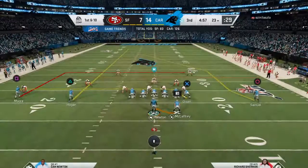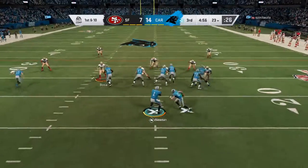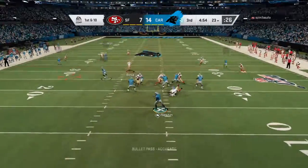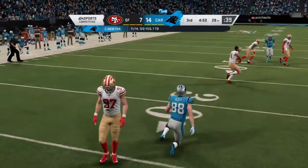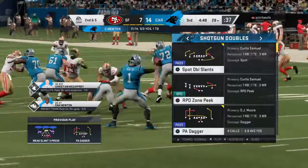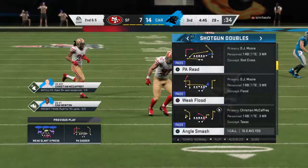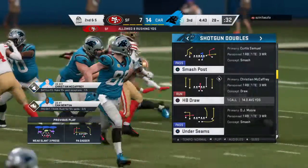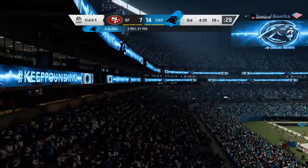So Newton and the Panthers come up now, first and 10 at their own 23. This is Newton off the play fake to McCaffrey, and caught left side, Olsen. Five yards on the catch there brings up second down. Well, they're unable to convert that into much, but it's never a bad idea to try to get the ball into a tight end of his caliber's hands and see what kind of disruption he can cause.